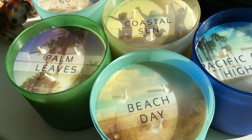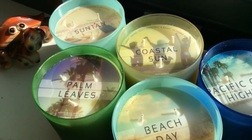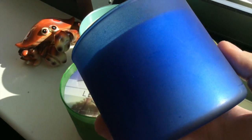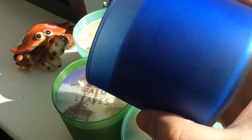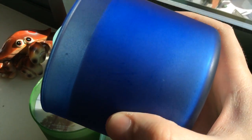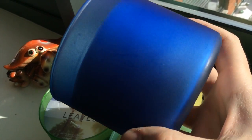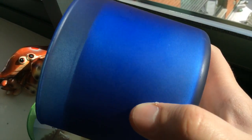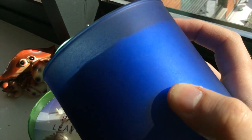Then, what have we not hit here? There's Suntan and Pacific Coast Highway. Let's do Pacific Coast Highway. Now, I love this deep, deep cobalt blue glass. Now, this glass, I will say, they don't all look the exact same, even fragrance to fragrance, or the same fragrance, because it's almost like clear glass that they sort of, there's some process that sprays it. As you can see, up here it gets a little bit thinner as you can see through it.